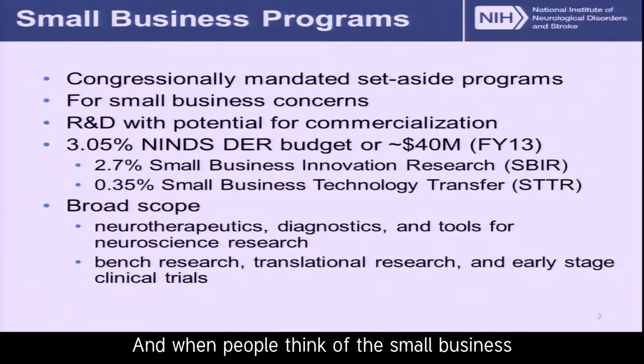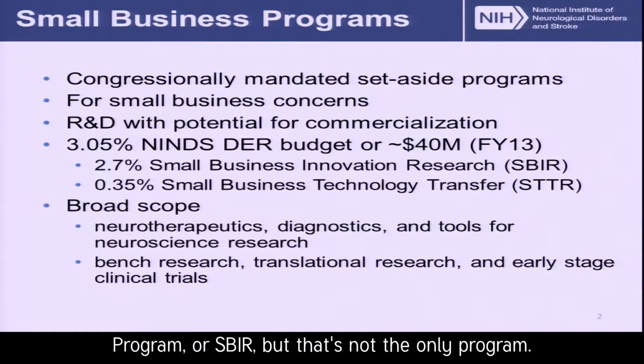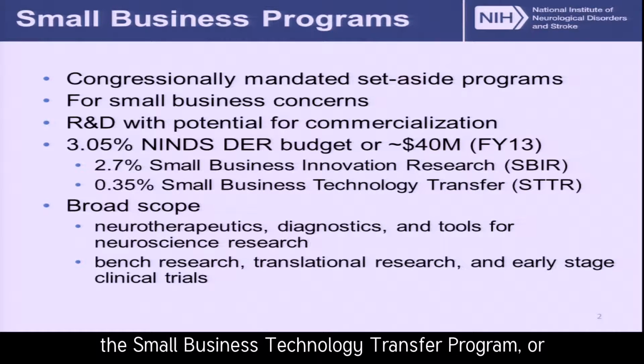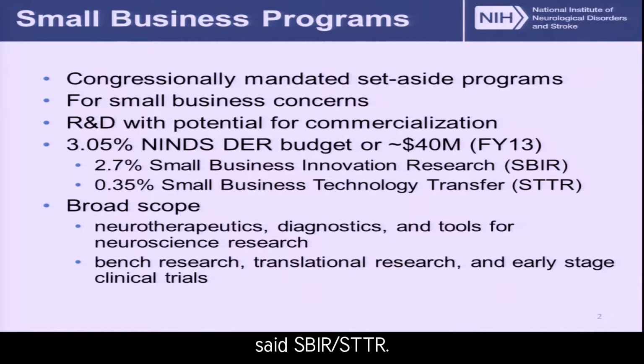And when people think of the small business program, if you do know about it, you often think about the Small Business Innovation Research Program, or SBIR, but that's not the only program. It actually has a smaller sister program called the Small Business Technology Transfer Program, or STTR. Often, and actually earlier in Alan's talk, there was a little wedge in the budget and it said SBIR, STTR, that's the small business programs.